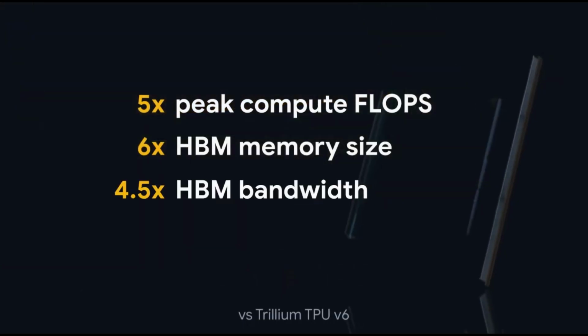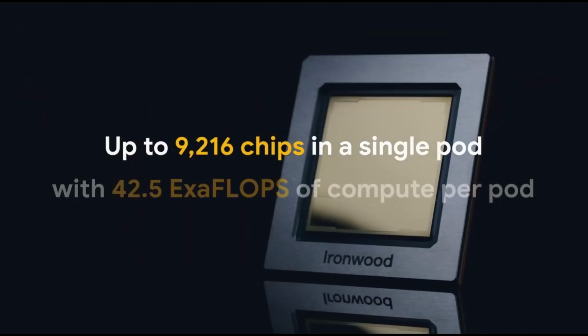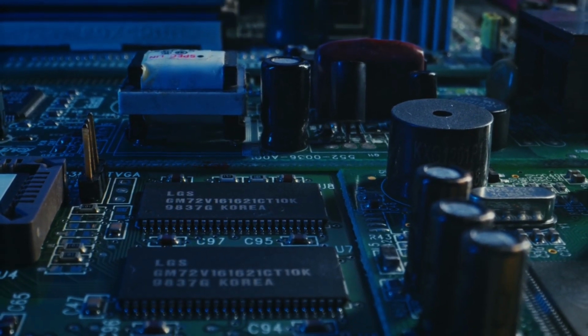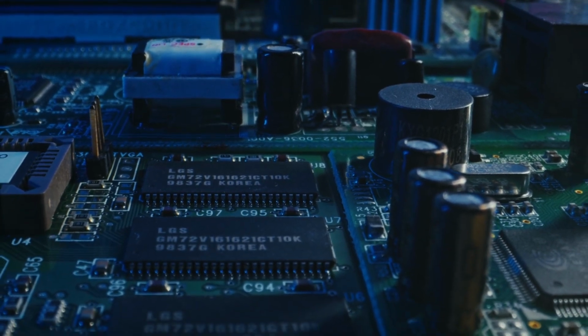And then comes networking. Inside a superpod, thousands of chips must communicate with ultra-low latency. Google built high-speed interconnects to ensure the cluster behaves like one giant brain. This is not just hardware, it's a distributed AI supercomputer.